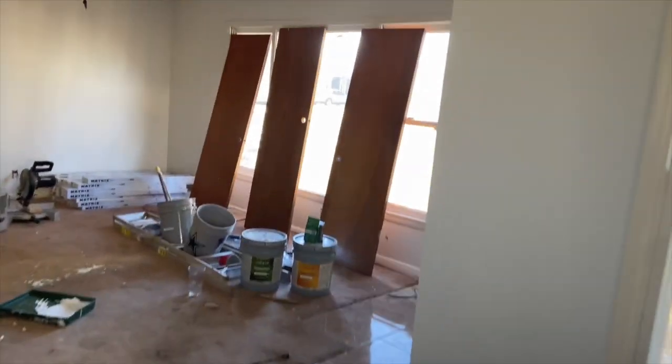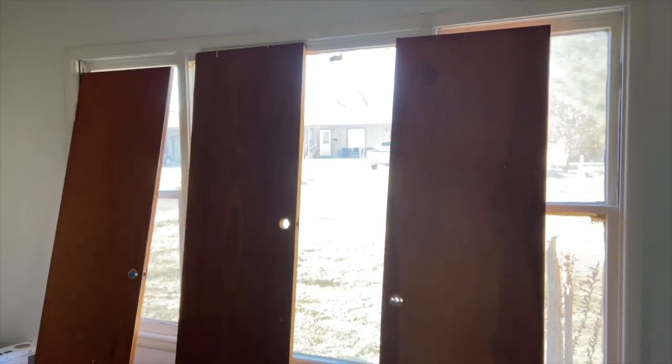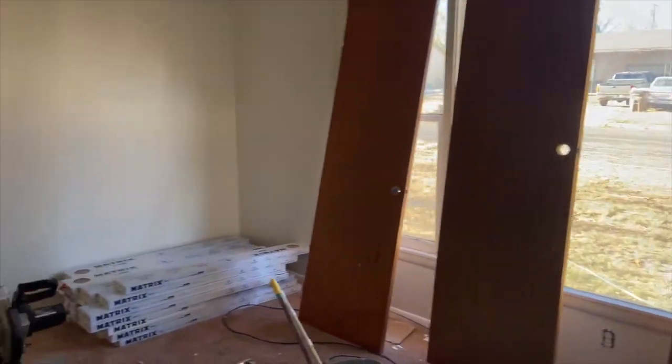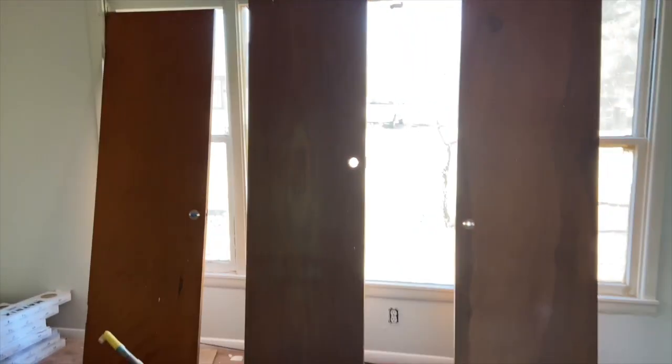Today I'm going to be painting these closet doors so I can get these back up and out of the way. I don't think I'm going to be able to get them up today just because it's so cold that the paint's going to take forever to dry.